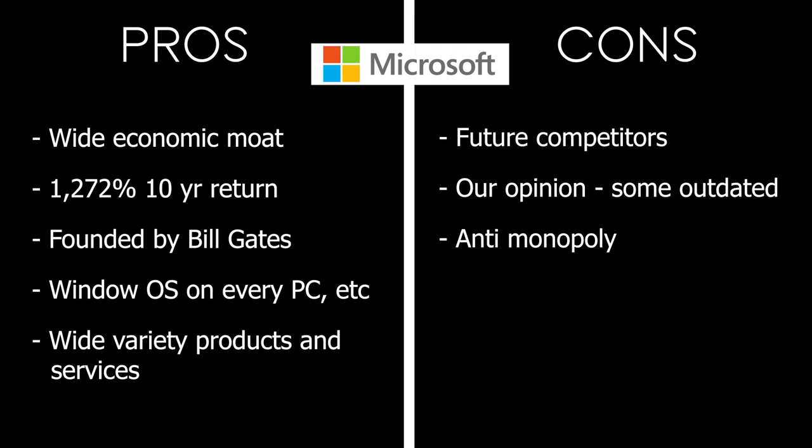And now for the cons. They have the threat of future competitors. In our opinion, some of the software is outdated. And then they're an anti-monopoly.